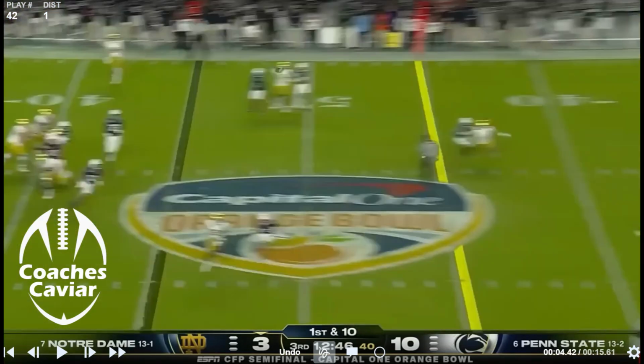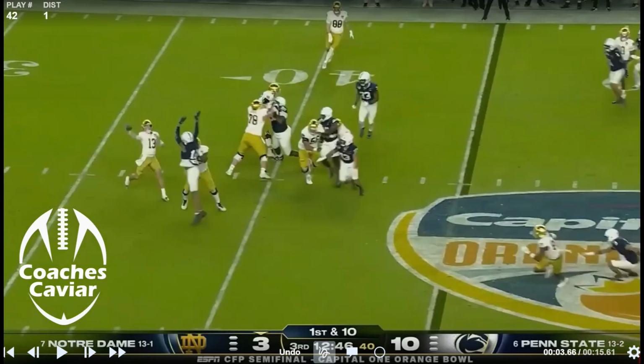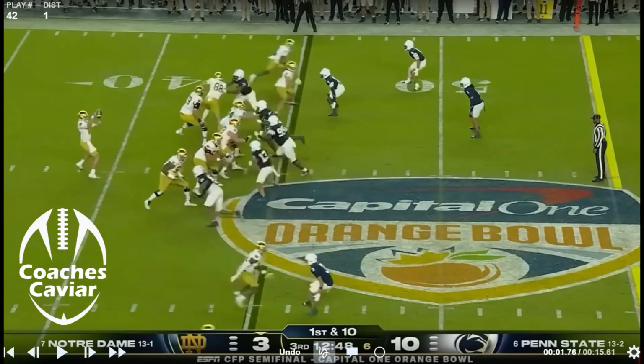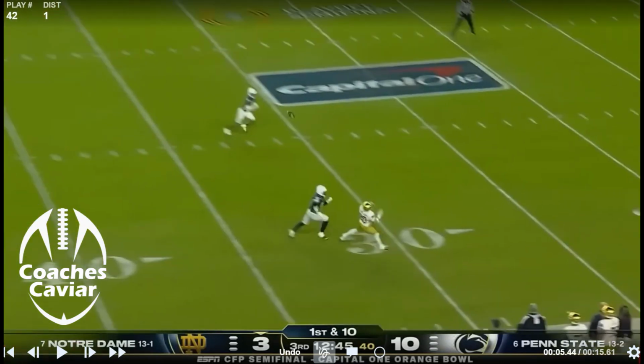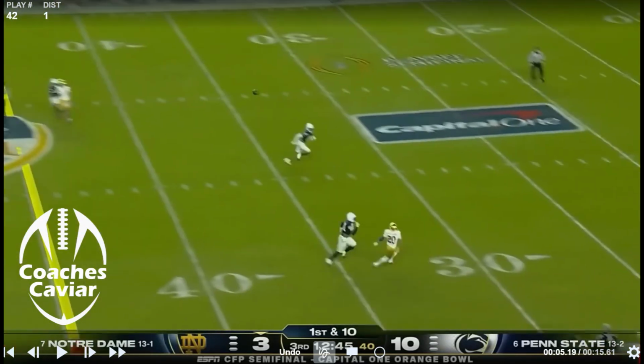Number 20, Aeneas Williams is able to come down with this one. This is a huge play. I mean, taking a shot, know that, hey, we got number 41. We got a linebacker out there in space. Let our guy outrun him. This is a really good throw and catch over the outside shoulder. This is a great ball.